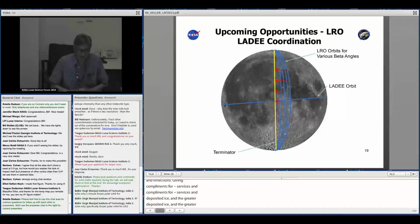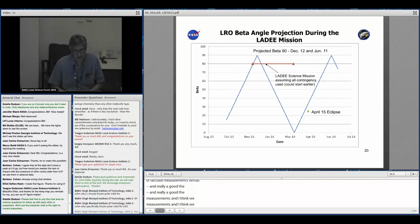Upcoming opportunities, and Jasper already spoke about this, but we're really looking forward to the LADI mission. We just had a meeting with the LADI team and the Artemis team discussing what we could possibly do. The measurements from LRO, especially the helium measurements, along with the LADI measurements, we can give a latitude dependence versus the longitudinal dependence of LADI and really anchor the measurements to each other. I think it will have a really good benefit, and this is made possible by the fact that we will be at an opportune beta angle at the time of the measurement, assuming that LADI doesn't get delayed from its current launch date.